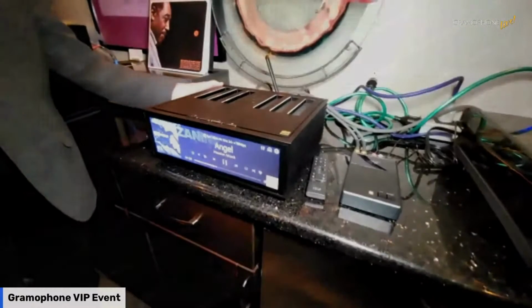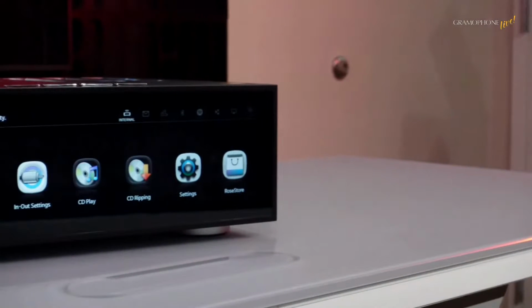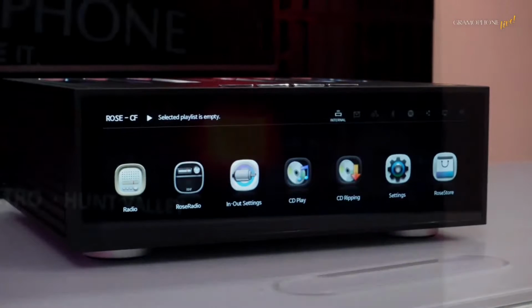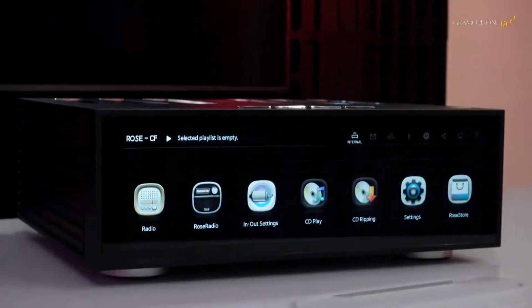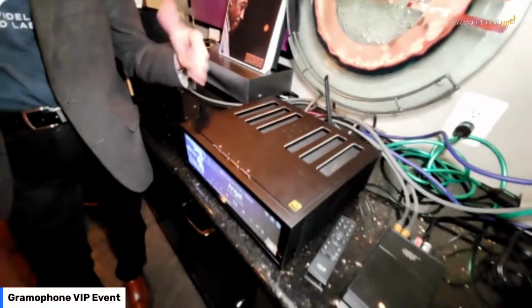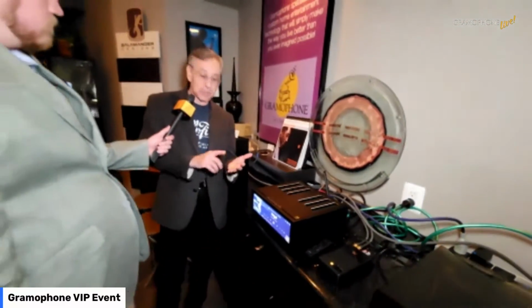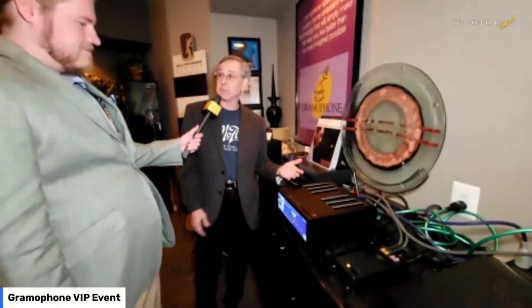It's an integrated amplifier, which has a very similar power module to this guy over here. So it's 200 watts per channel of GaN FET power, not the old silicon FETs. It sounds wonderful, but this integrated amp also has the full bore streaming package that you've seen before from HiFi Rose. So it will do Apple Music, Tidal, Qobuz, all kinds of digital management in terms of streaming.